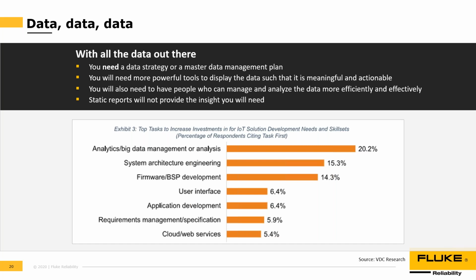If we're spinning our wheels trying to figure things out with the data we have, that's not value add to the organization. You'll also need to have people who can manage and analyze the data more efficiently and effectively. That goes back to that role change. I've talked to quite a few people in the industry, and I'm starting to see titles that reflect data analysis, or asset data lead was one title that I just saw. So that's important. It's starting to be a bigger thing, and we've got to make sure we're capturing all that data and we're capturing it properly.